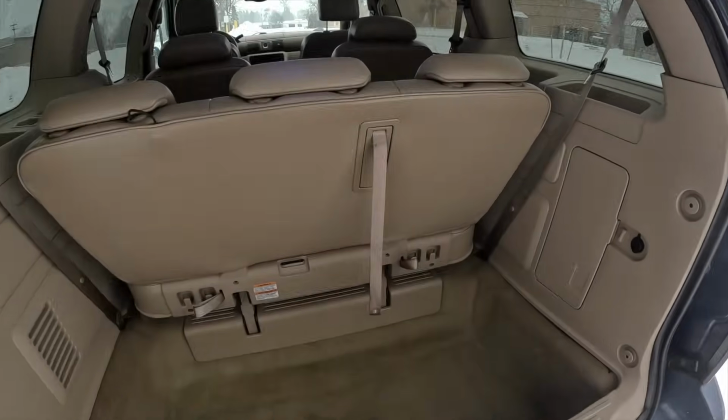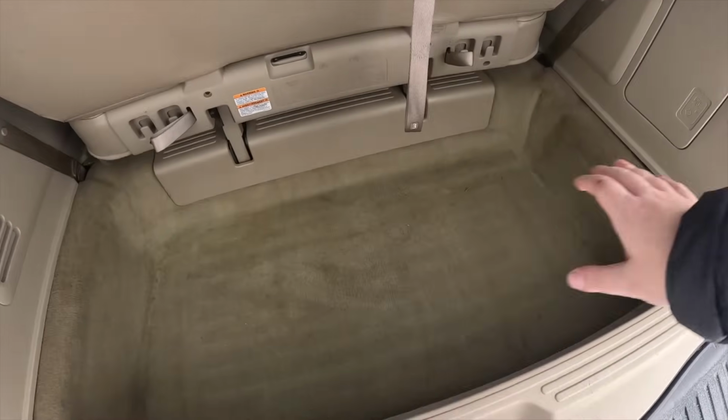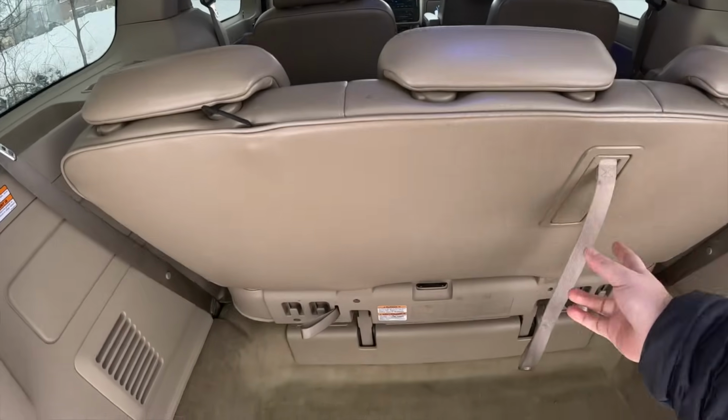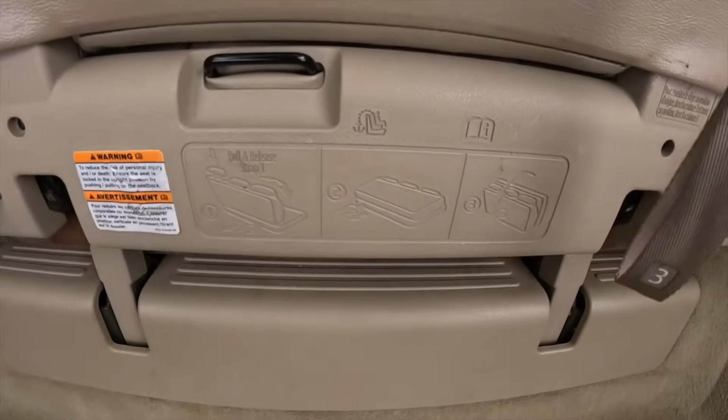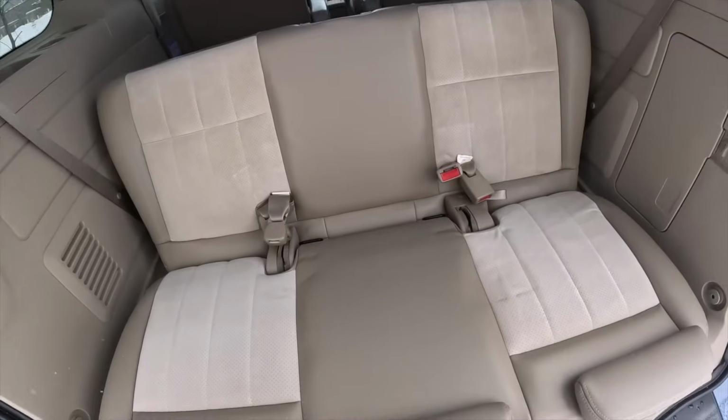So once we are back here, a couple of things to note. We do have our jack in there. We have tons of space down below. Absolutely love to see that. And we get our third row. So very, very cool. Apparently, if you only do step 2, so if you pull step 2, there we go.